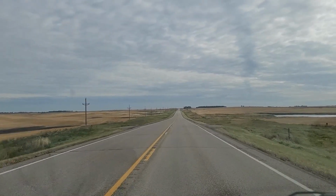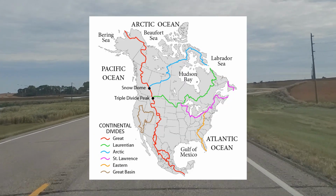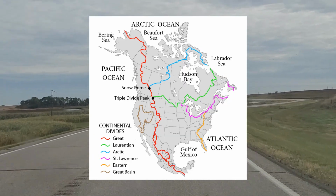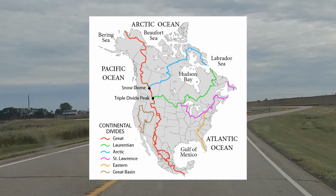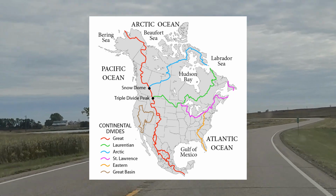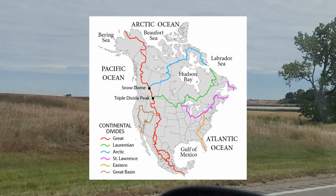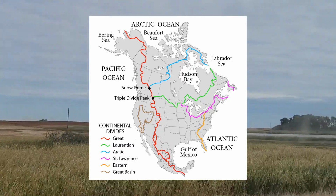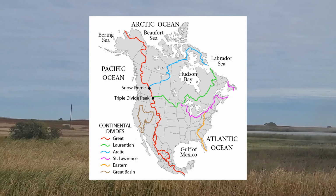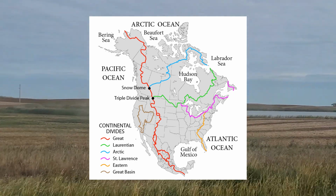I didn't think it went through North Dakota. We later found out that North America actually has 6 continental divides. The one that is most talked about is the Great Continental Divide. This one is the Laurentian Divide, also called the Northern Divide, which is the green line on this map. And we crossed this divide a few more times in this video.